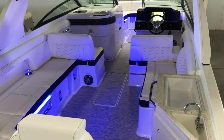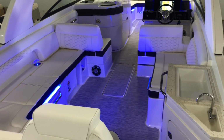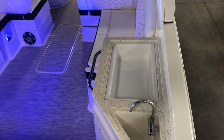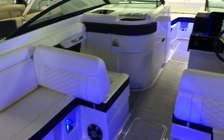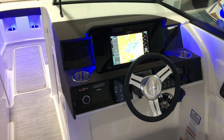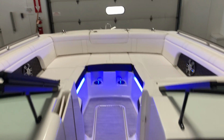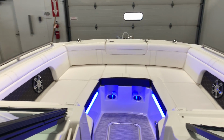Sea Ray has partnered with Fusion stereos, so all the Sea Rays have new Fusions in them. Got a nice sink. Plenty of room in the 290 SDX. All new Simrad touch screens. Nice big bows. These are great boats if you'd like to entertain.